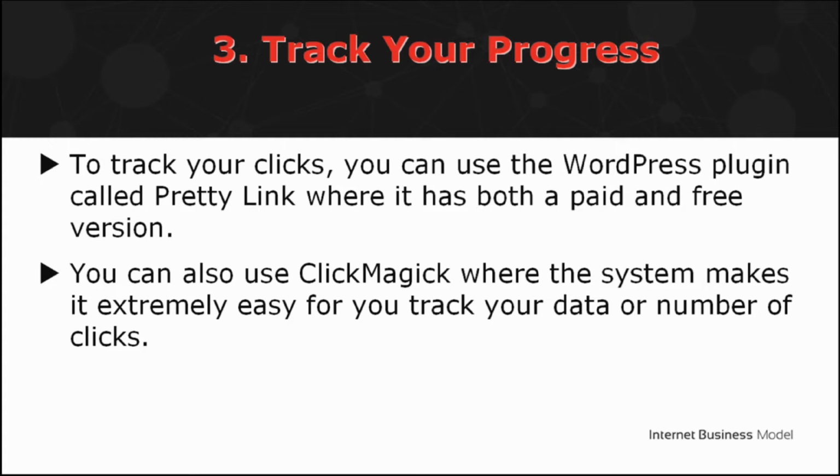So track your clicks. You can use the WordPress plugin called Pretty Link, where it has both paid and free versions. You are able to create short links using your domain name where it has all the tracking required. But make sure you possess a WordPress account beforehand. You can also use ClickMagick, where the system makes it extremely easy for you to track your data or number of clicks. ClickMagick will offer you information such as your traffic score and which tier did you obtain the traffic from. You are now set to kickstart your solo ads broker journey.